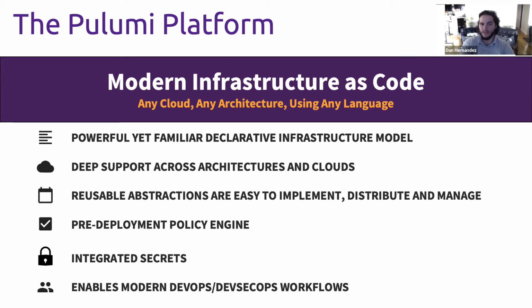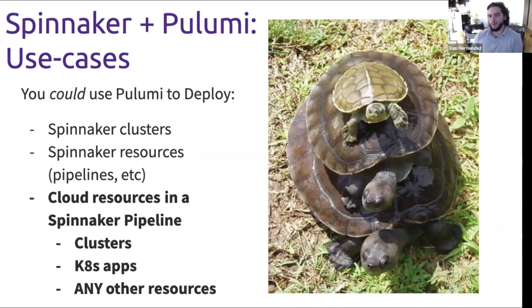And I won't dive into each one of these. That said, I really want to get into what we're here to talk about today. We've seen a lot of interest in the story between Pulumi and Spinnaker from our users and from our customers. And so we joined the Spinnaker Gardening Days back in April as a way to kick off our involvement in the Spinnaker ecosystem. And to talk more in depth about how we see Pulumi and Spinnaker working in concert, there are multiple ways that they can piggyback or turtle on one another.